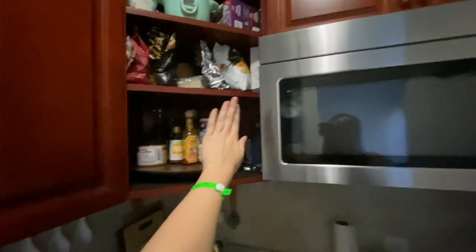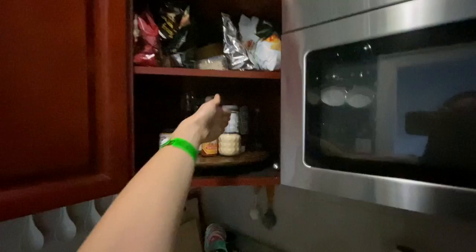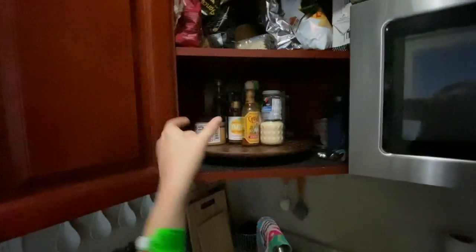The next thing worth noting is that I did take the door off of this. And you know why I took the door off? Because the door was here and it opened like here. So there's this much space because the builder didn't realize how big the microwave was.